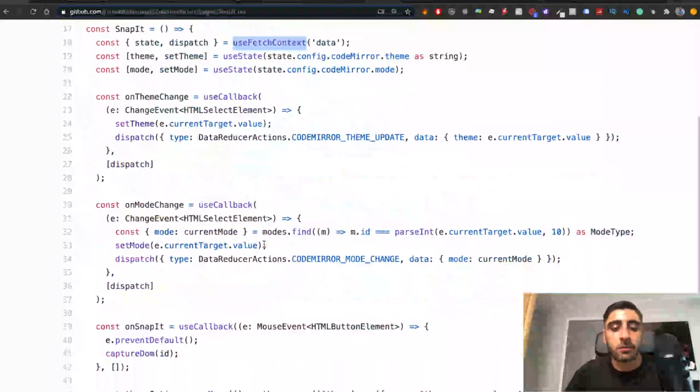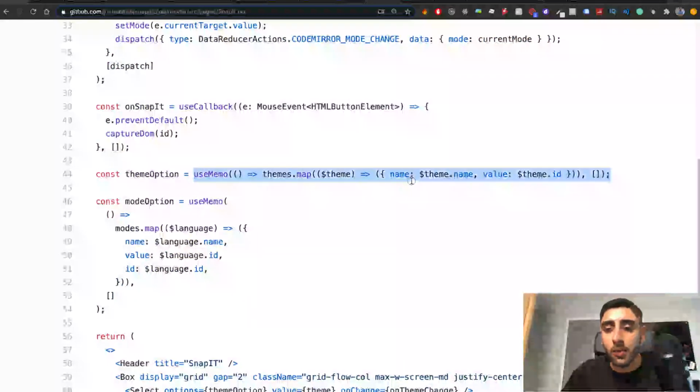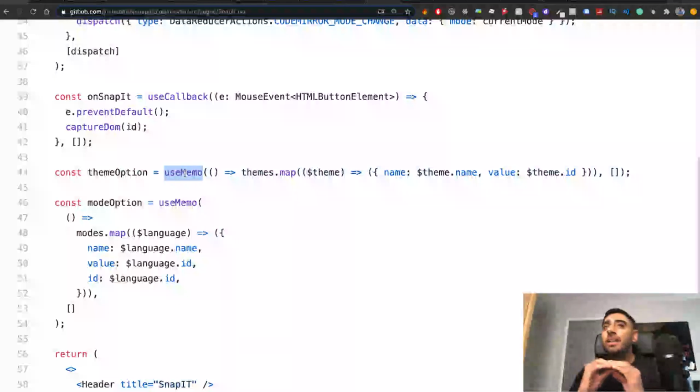I haven't seen that one before. But basically, guys, and even useMemo. Wow. useMemo, guys, is basically for whenever we have an expensive calculation in our code. For example, if we have to map out a massive list of things, then useMemo is like a cache. If it loads once and it takes ages to load, it's going to cache it, so that the next time it needs that element, it doesn't need to re-render.